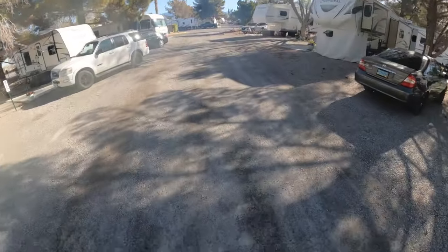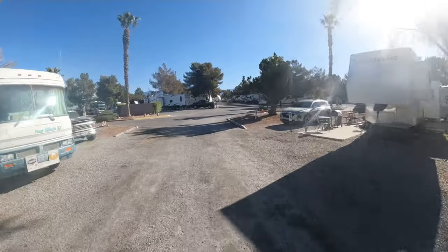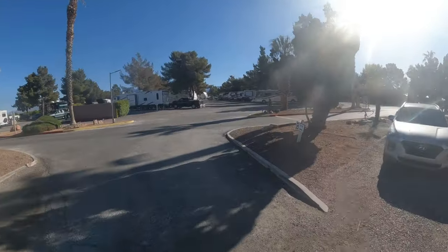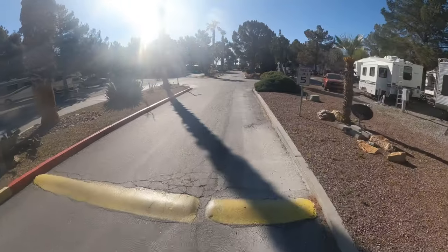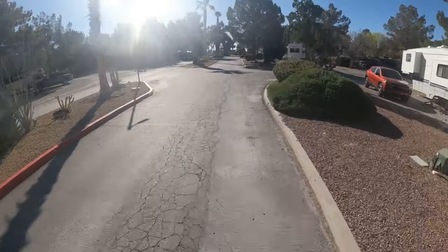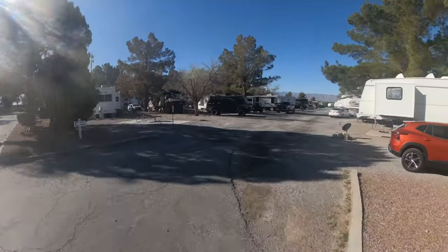Hope I have enough battery in the GoPro to get through all these other rows. And then at the end, I really want to show you the office, which is straight ahead, but we'll get there when we get to the last row. This is row C.